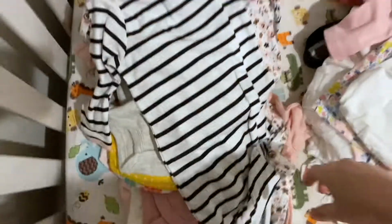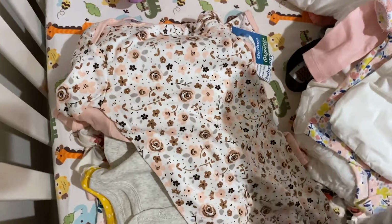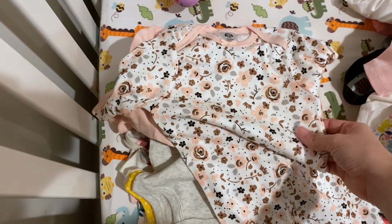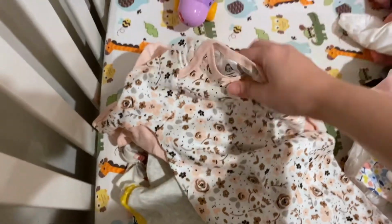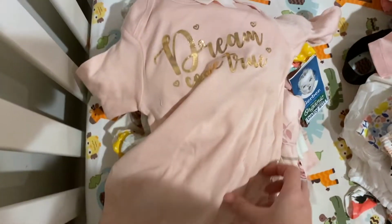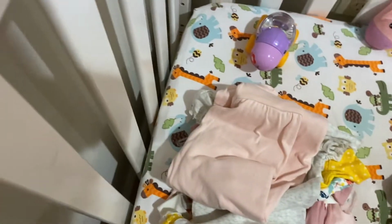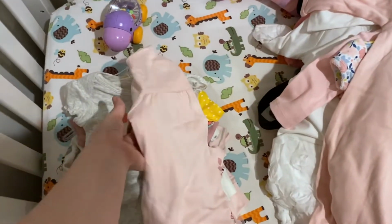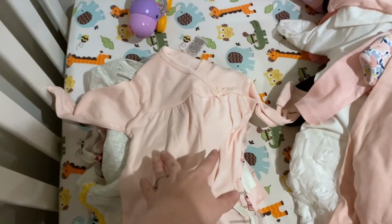Okay, and then I've got several more gowns here. So we got this little black and white striped one. This one has gold and roses and pinks. So pretty. This one says dream come true. She's gonna be rocking a new outfit every day. And then here is a larger gown. It's just a pink gown that she'll be able to wear a little bit longer than the other ones.